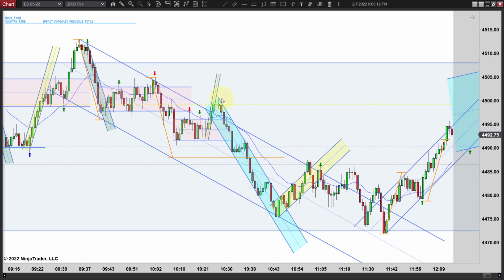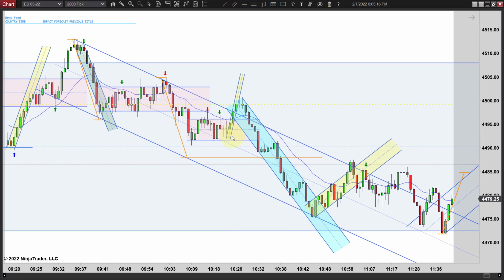But then we come back and you get a failed breakout. But I didn't like this one because you got the yellow channel working up, and maybe that's a close outside, but that's not very convincing, and it's just a first entry. And by the time you get anything else, you're way down here, and there is a failure here, but look how congested. That's definitely congestion. It's right at that midline.